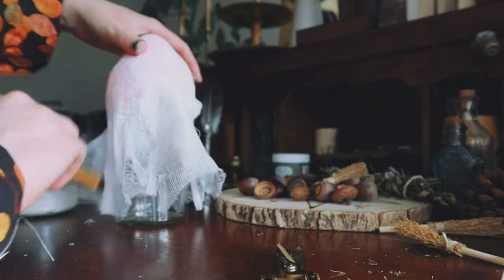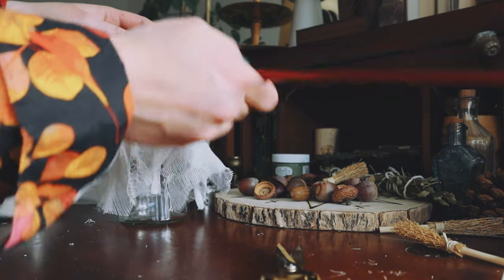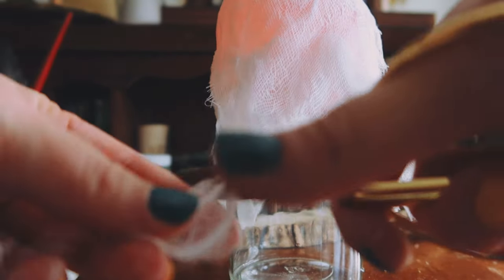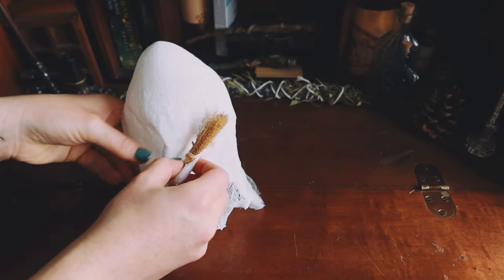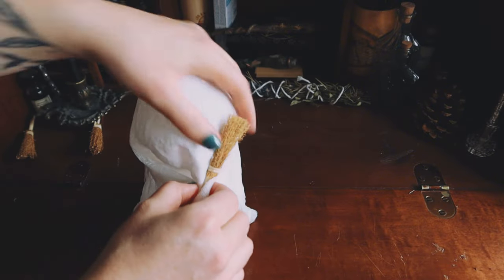But yeah, I created a basic shape with a glass and pipe cleaners, as well as a balloon. And then I simply used PVA glue mixed with water and some cotton gauze to create that ghostly, whoa-sty aesthetic. And next I also tried out some objects that our new ghost friend could hold, for example, a witch's broom or maybe a pumpkin, but you will see what I decided on in a second.